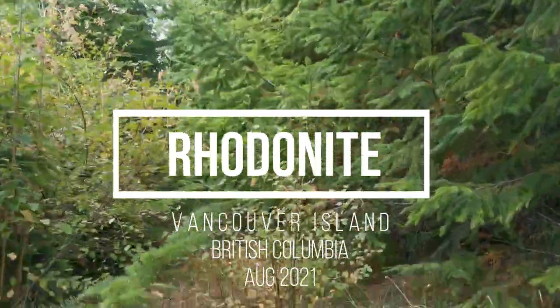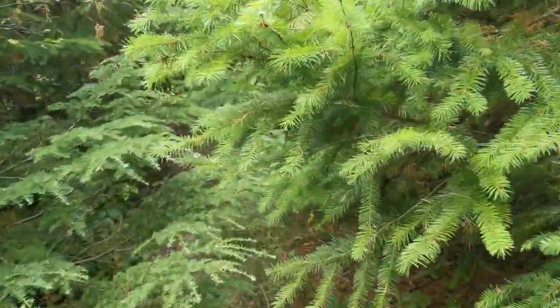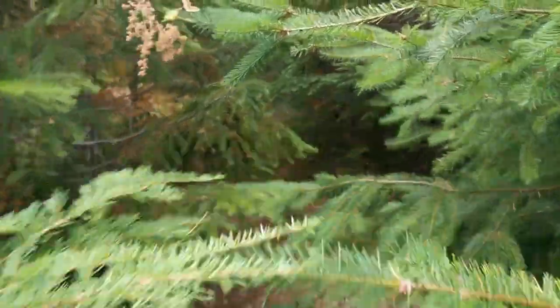What are we going for today, Stu? Rhodonite. Traipsing through the bushes. Hard rock mining for rhodonite. Through our secret tunnel.